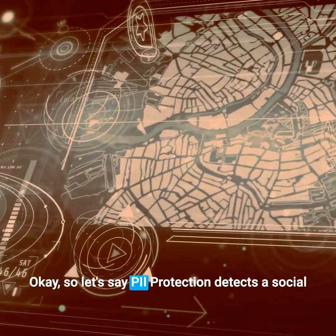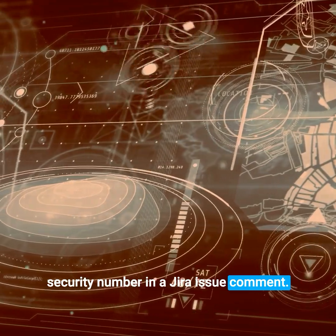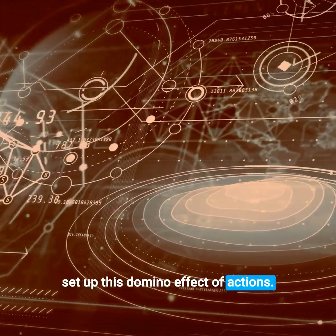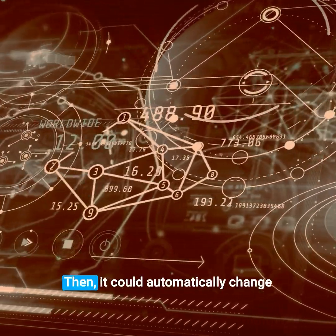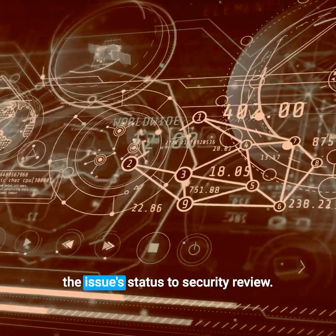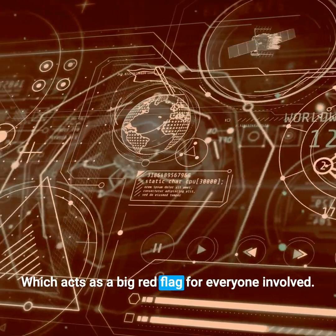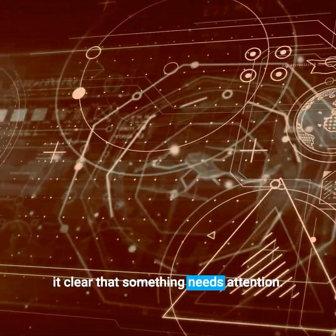Okay, so let's say PII Protection detects a social security number in a Jira issue comment. With automation for Jira, you can set up this domino effect of actions. First, it could instantly redact that number so no one else sees it. Then, it could automatically change the issue's status to security review, which acts as a big red flag for everyone involved. Got it. So it's containing the issue and making it clear that something needs attention.